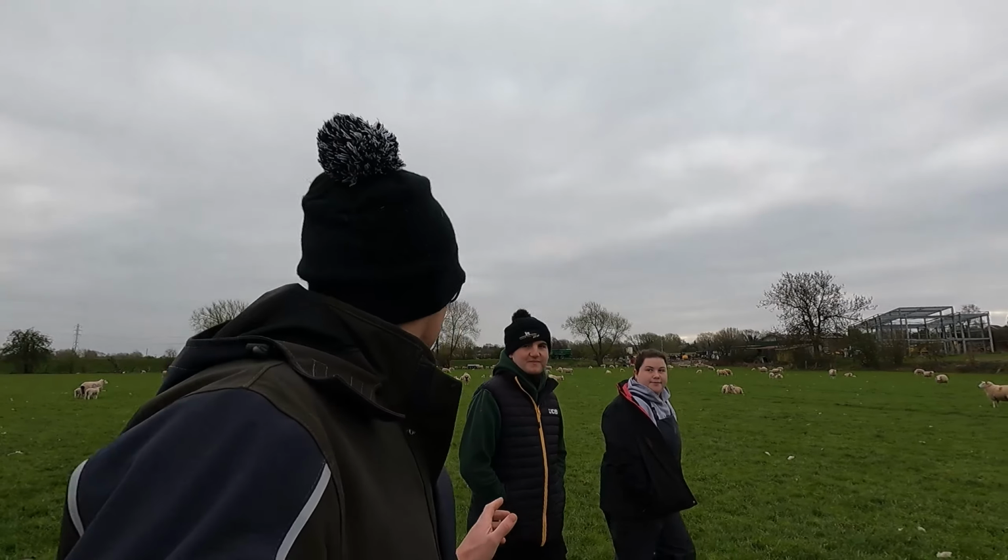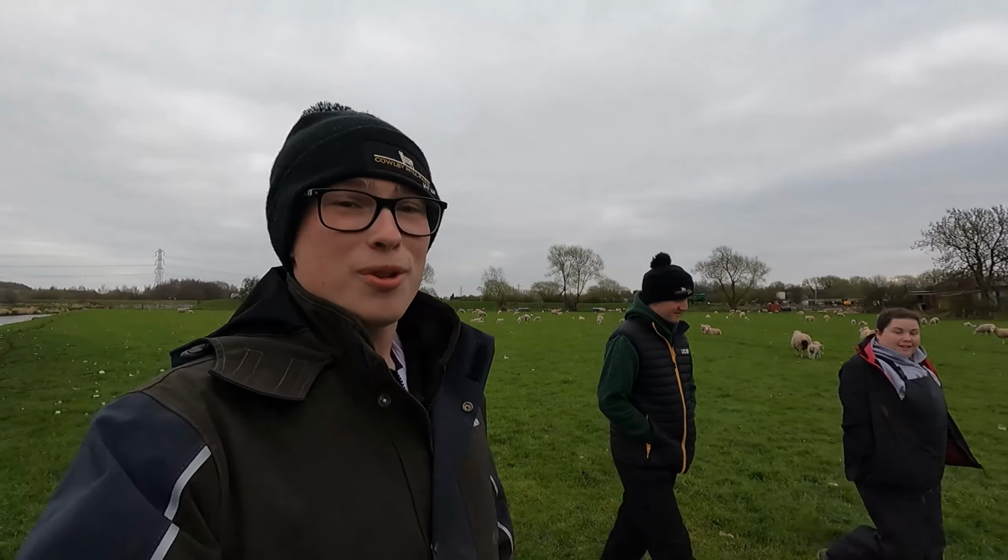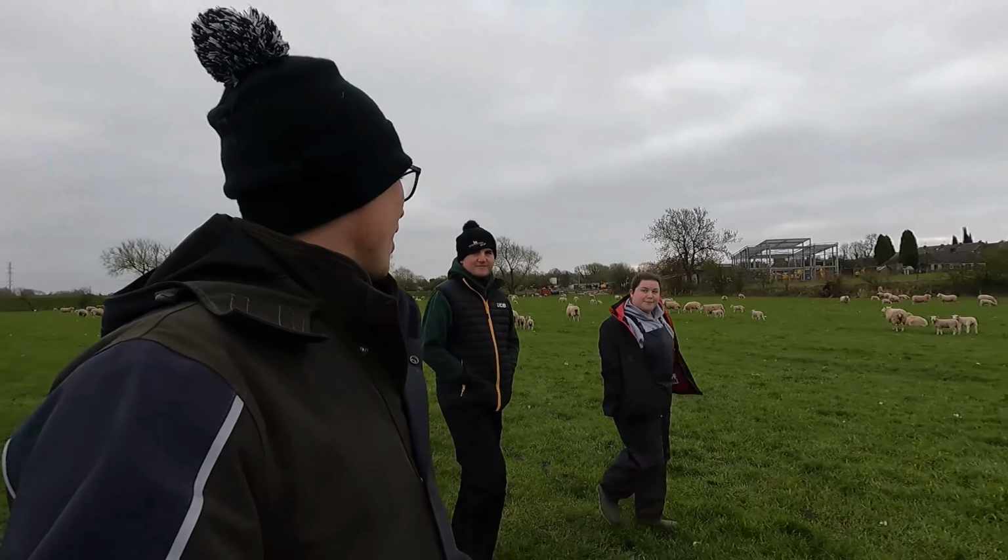Right, guys, so plan of action, we're going to get round all these, go into that far field up there, push them all down. If one of us goes down one side, the other goes this side, someone down the middle, we should get them in the pen all right, but we'll see how we get on.